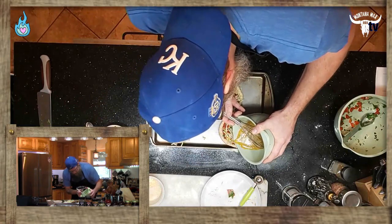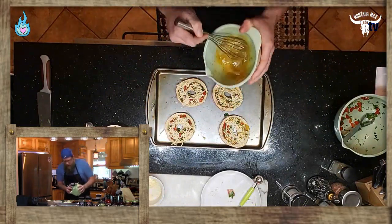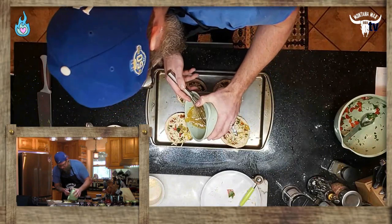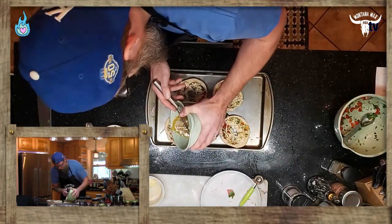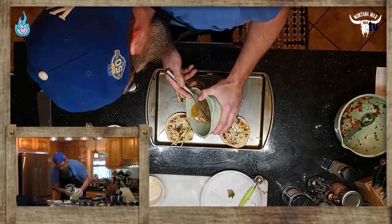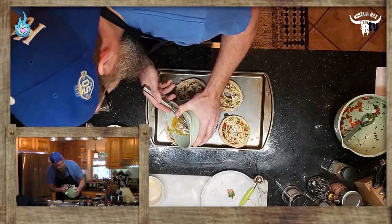Oven preheated to 375 degrees for this recipe. You can also throw these out. See right there, I got talking and I got spilling. You can also throw these out on your smoker very easily. Same thing if you're using a pellet grill, for example, 375, the same as the oven.